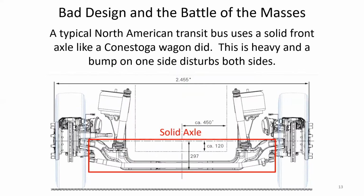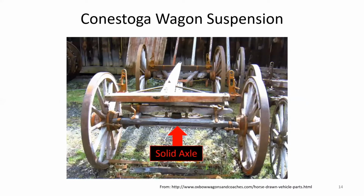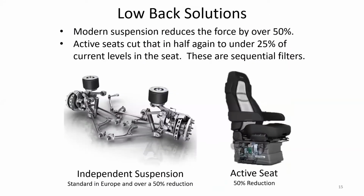This is the existing suspension, and here's a Conestoga wagon for comparison. It's all too similar with a straight axle. Here's how the Europe and more modern vehicles do it. All of your cars will have independent front suspension. Almost all of your pickup trucks and that sort of thing will have it. And that's what you see on the left. And that system is a ZF system available for heavy vehicles. And it cuts down half of the energy that comes up thrashing the operator.